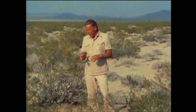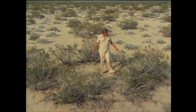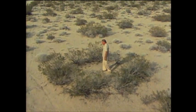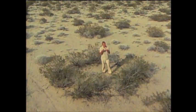And as these spread outwards, so the stems in the middle tended to die away, and the bush grew into a ring shape, like this. So these are not separate individual creosote bushes as it might appear, but this is just one big ring-shaped individual plant.